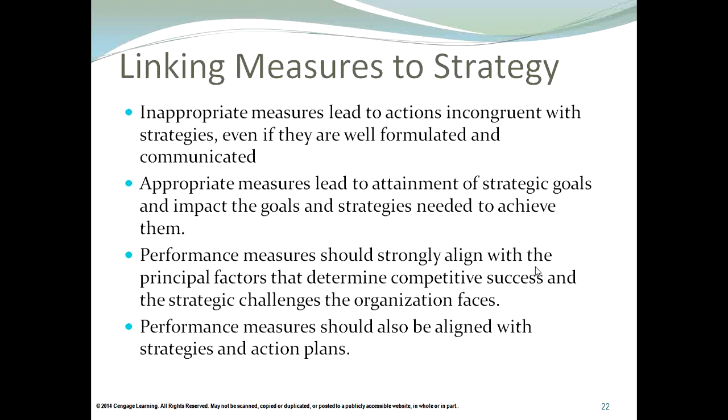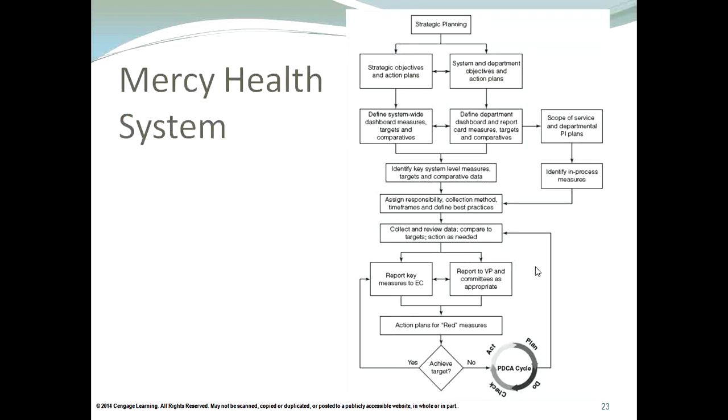A balanced scorecard approach helps to identify those measures that lead to attaining those strategic goals, and performance measures should strongly align with the principal factors that determine competitive success. The performance measures should also be aligned with the strategy and actions.